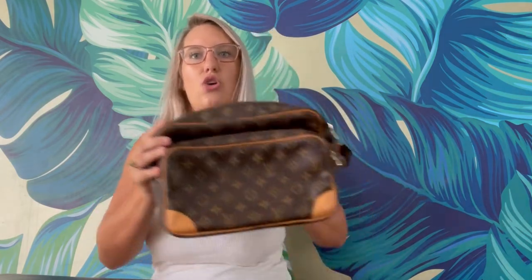This one has a monogram strap. So instead of the leather strap, you don't have to worry about having watermarks on it or getting it wet or anything like that. It won't have any issues on there. So it is pretty long. I'm about 5'6" and it's hitting me a little low. So that's another reason that it's great for men. So you can use this if you're a man or a woman, it doesn't matter. Whoever wants to wear this bag can wear this bag.